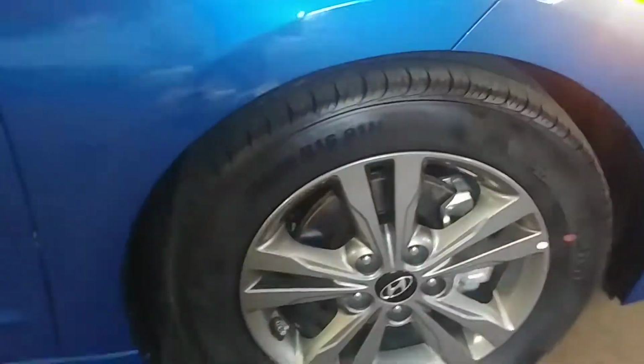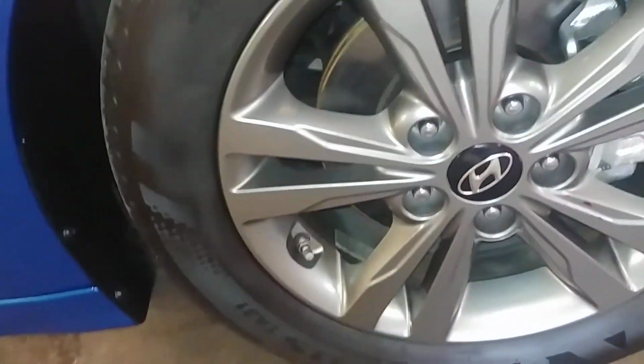Looks good. Front passenger door looks good. Front passenger seat. No holes, no tears, no rips to that one. Front fender looks good. Front passenger rim, very nice, no curbing to that. And your tire thread is at 932.